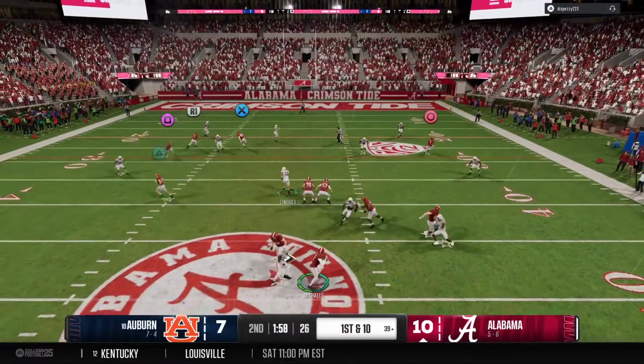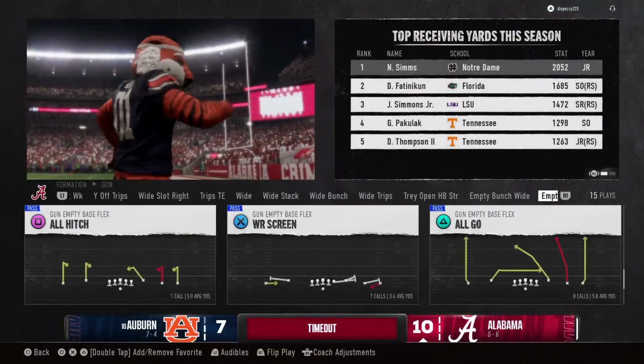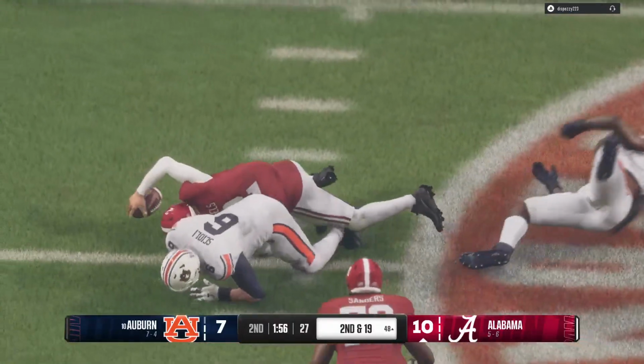Looking to move it through the air. Pressure is effective from the defense. They knock him down just behind the midfield stripe at the 48. There's a timeout on the field. Tight game here late in the 1st half.